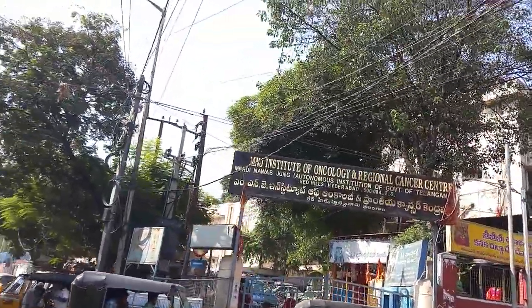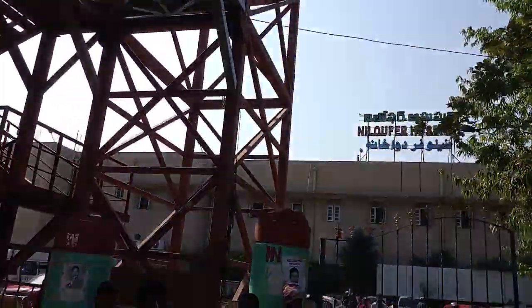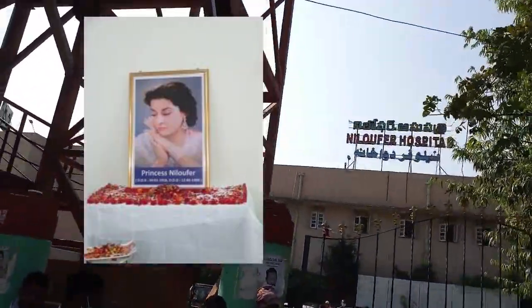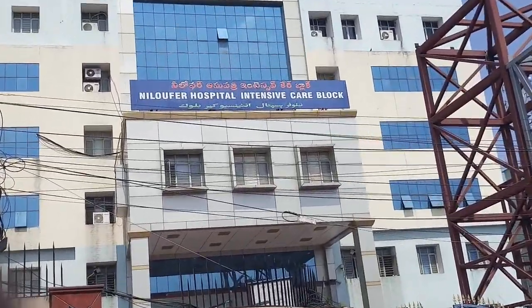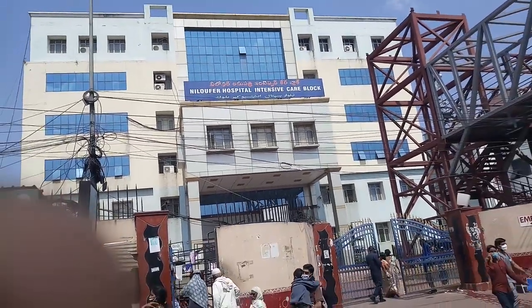While we speak about Niloufer Hospital, on the way to it we pass the MNJ Hospital, which is specialized for oncology, and this is the Niloufer Hospital. This hospital was commissioned by the daughter-in-law of the last Nizam of Hyderabad, Mrs. Niloufer, so it bears her name. Now this is the intensive care unit for neonatology, called the NICU, the neonates intensive care unit. Now we have been reaching our ward.